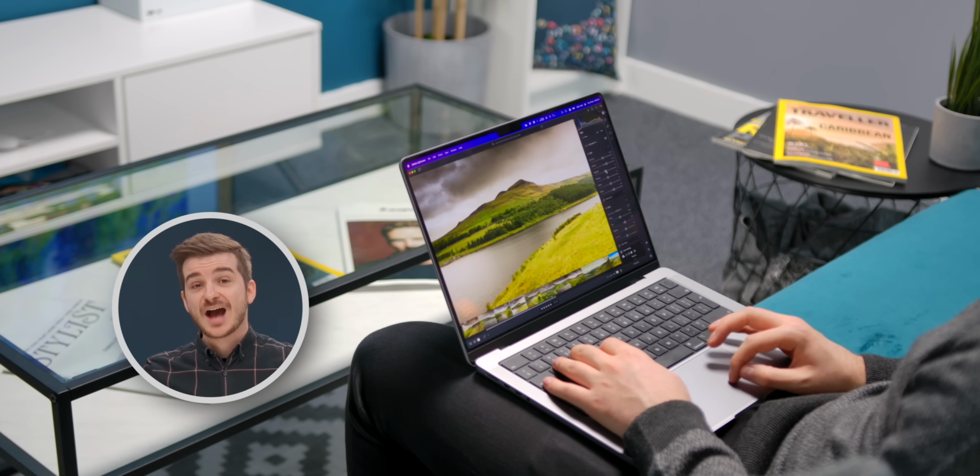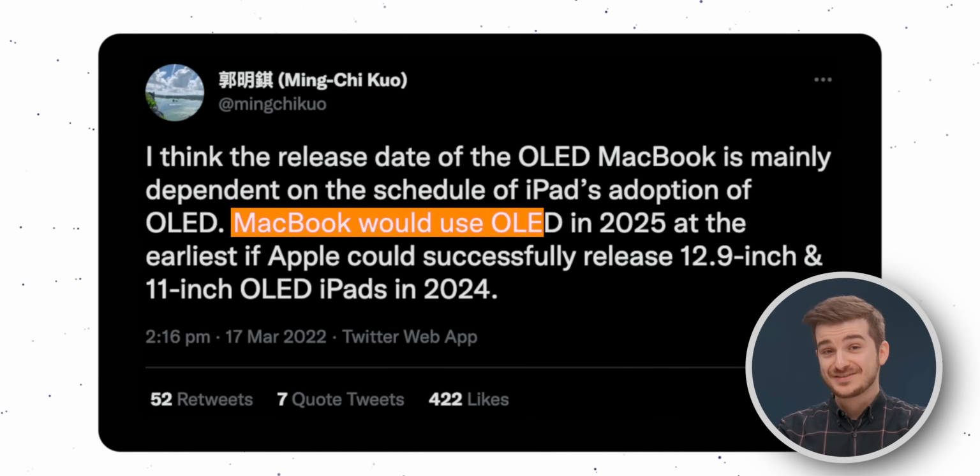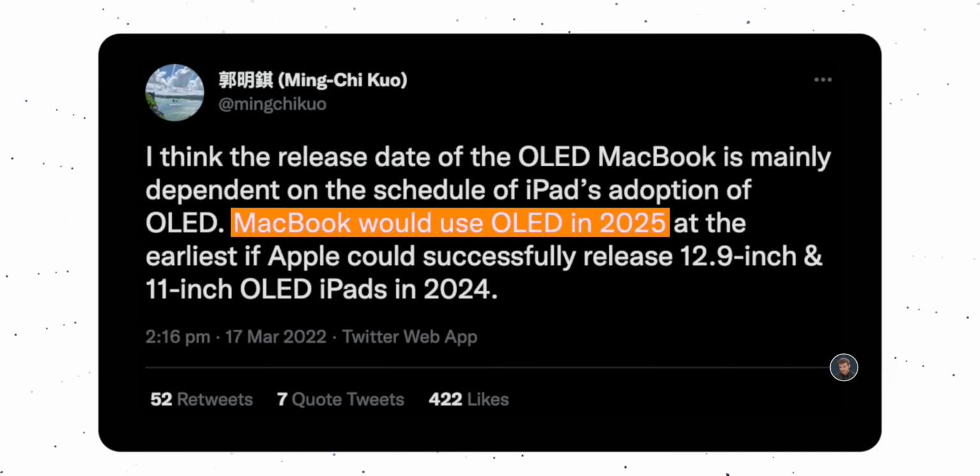For example, we know that Apple plans on updating the displays on the MacBooks to OLED panels. However, this won't happen until after Apple has updated the iPads to OLED. 2025 is actually when Ming-Chi Kuo expects this to happen. And I personally don't have an issue with the current MacBook's display.